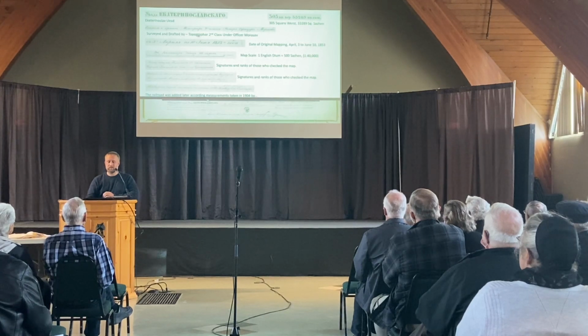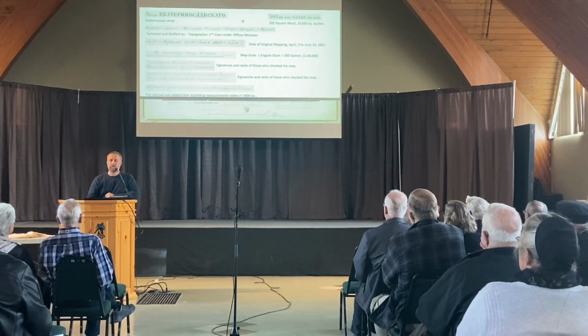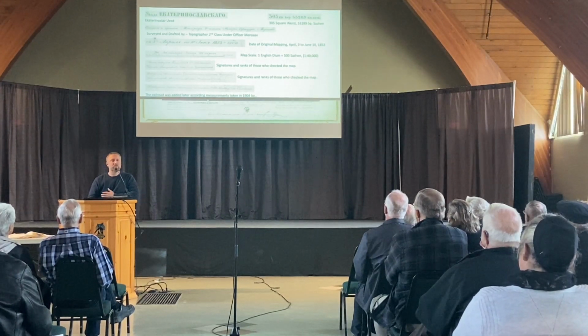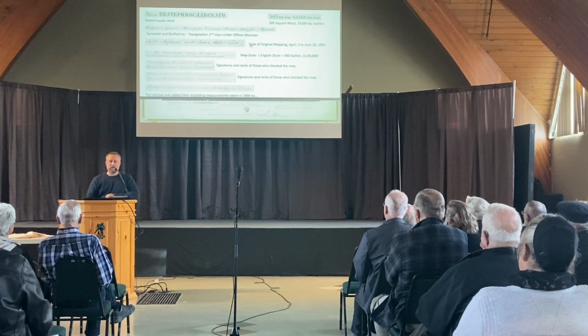So okay, here on the bottom is an excerpt of what was underneath each portion of the map. There was a description of the area, like where it was done. This says Yekaterinoslav, Uyezd, so the area around Alexandrovsk, and it has the square dimension in verst and sajin. It has who did it. It was surveyed and drafted by topographer second class under officer Morozov. Remember, this was the Russian military. This was no joke. Everything was done with military precision.